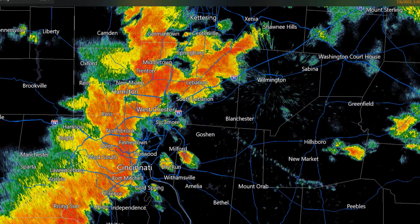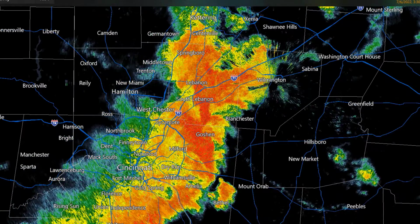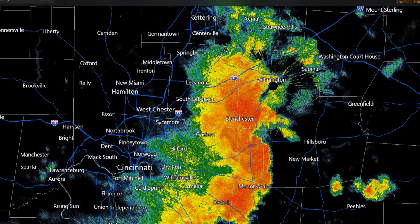As it nears Goshen, thunderstorms near from the west. When they interact in the Goshen area, an EF2 tornado with 130-mile winds is born and moves to the east, causing great damage. That pattern continues for the next little while.